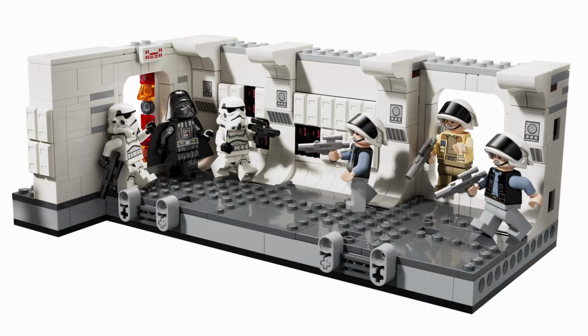So which of these sets am I most likely to purchase? Well, if I had to go with one, it would definitely be the Millennium Falcon, followed by the Tantive 4 boarding. I think those are the two sets that really strike my fancy and are ones that are intriguing to me as somebody who's looking to get some Star Wars sets that display iconic scenes at a relatively strong value.